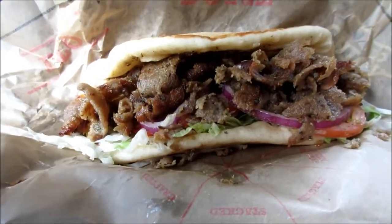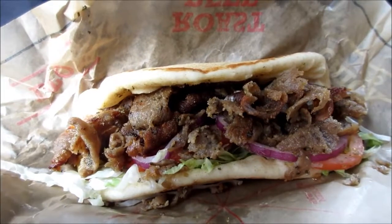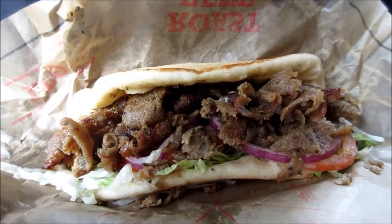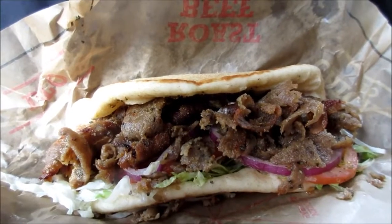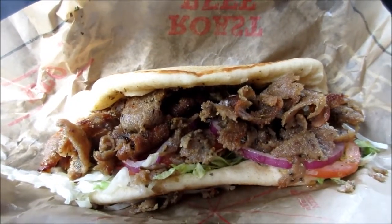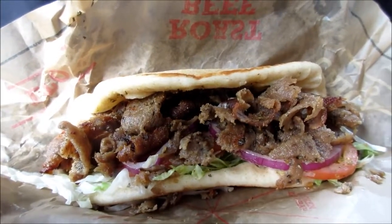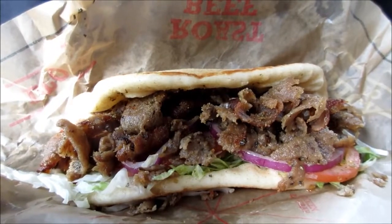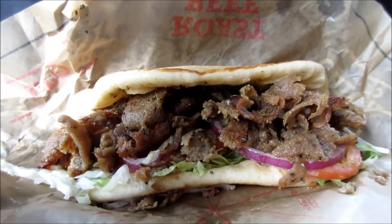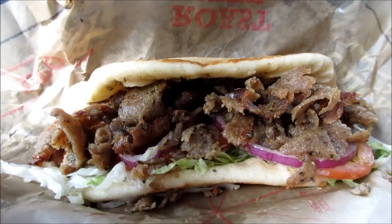Okay, YouTubers, having offered gyros with both non-traditional meats such as roast beef and turkey, Arby's now goes back to the sandwich roots by offering the new traditional Greek gyro. I don't know how to say it. I'm not Greek. Anyway, so the new gyro features a blend of ground beef, ground lamb, and Mediterranean spices sliced from a spit rotisserie.